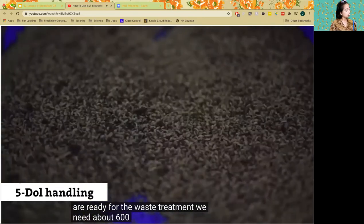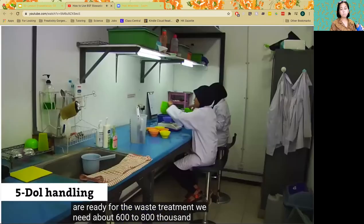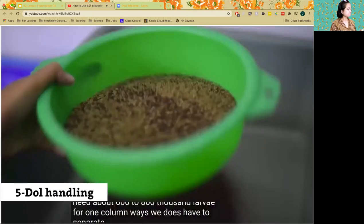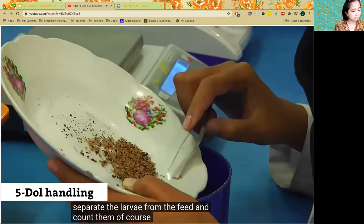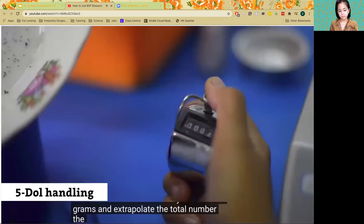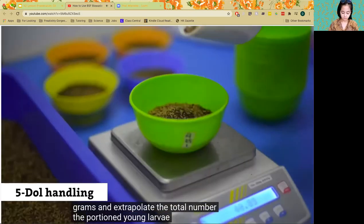We need about 600 to 800,000 larvae for 1 ton of waste. We just have to separate the larvae from the feed and count. Of course, we only count a few grams and extrapolate the total number. The portioned young larvae are then ready and fused with the waste.